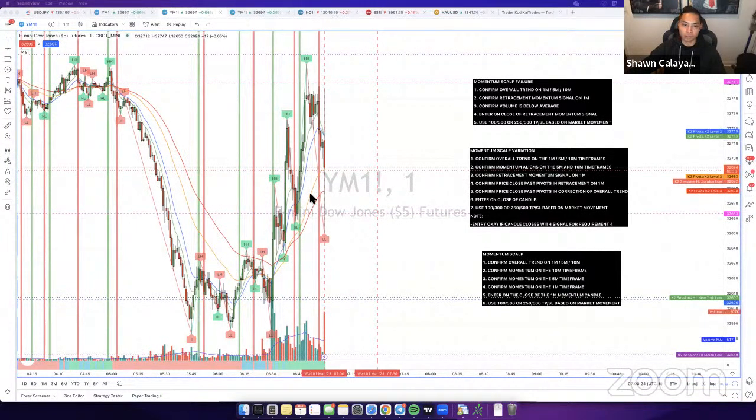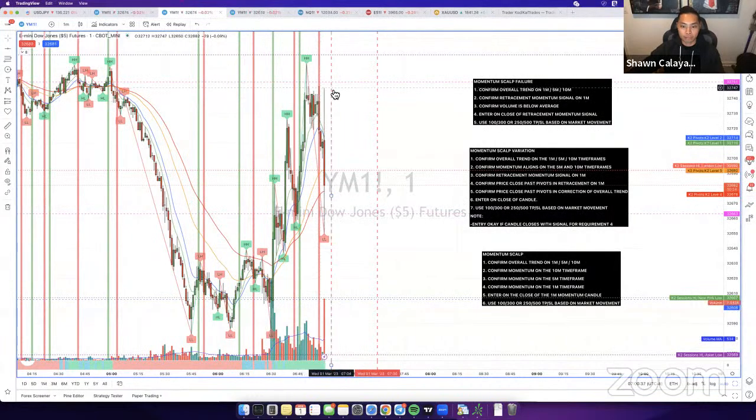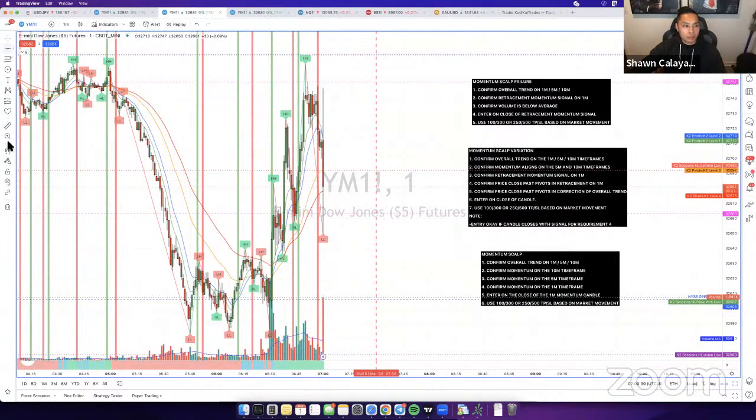Yeah, huge candle right there, guys. Freaking mess. All right, so I think price will come back down. I think the target price point is now going to be the opening price as price continues to drop lower.